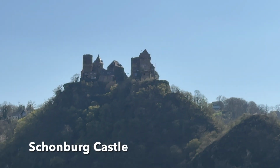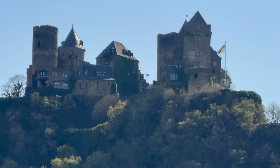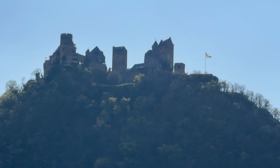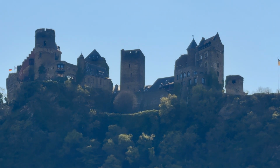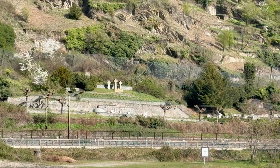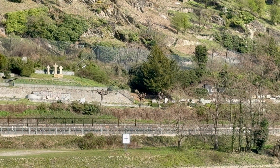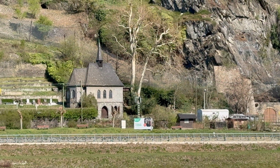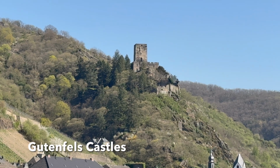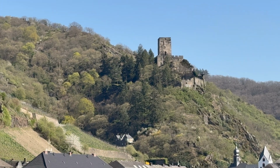Schönberg Castle, built in 966, was burned by French troops in 1689. This reconstructed castle combines 3 medieval fortresses and towers. Gutenfels Castle, along with the Pfalz-Grafenstein toll booth, together made a formidable toll stop on the Rhine.